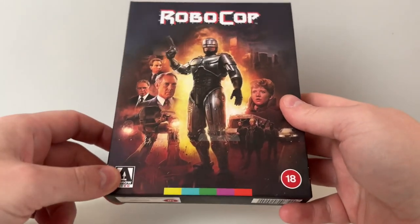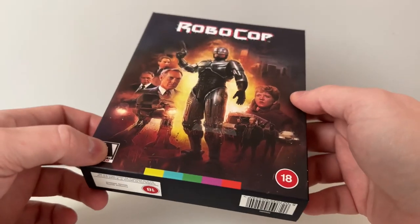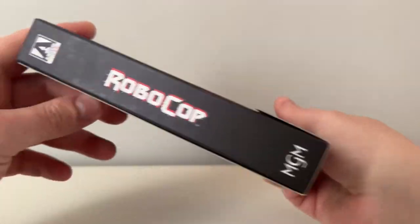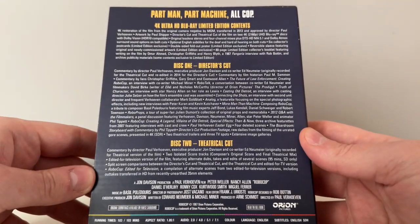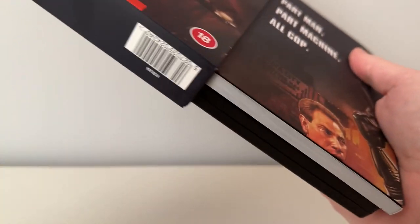Again, this was another one just like Candyman, where it was released initially in a limited edition version, not too dissimilar to this, but it was just a standard Blu-ray. This is the 4K copy. Take a look at what's on offer here.